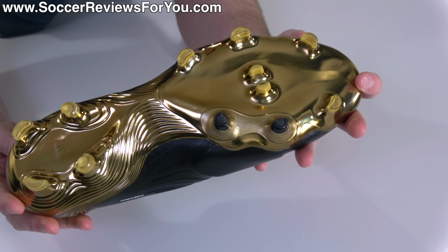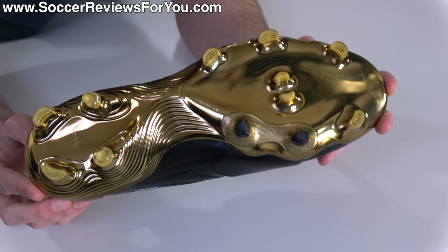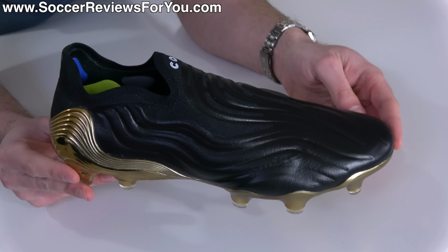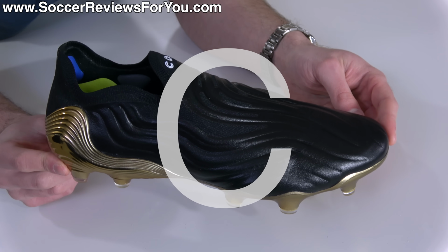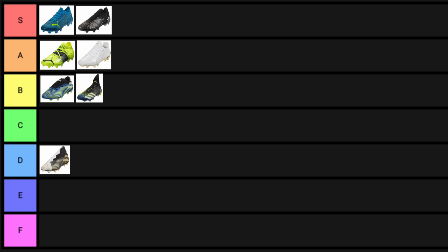The new tooling for the sole plate, while I think it's better than what we had before, it's heavier and bulkier than I think it needed to be. And overall, I don't think it has the same magic as the previous model from at least a touch perspective. So for me, this is a C-tier football boot. I'm not sure why you would pick these over other options out there.